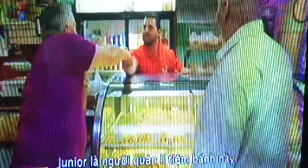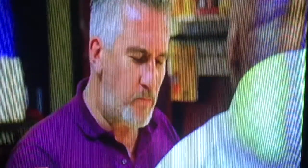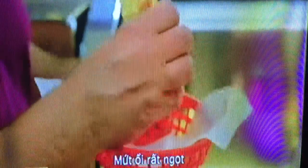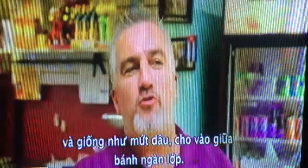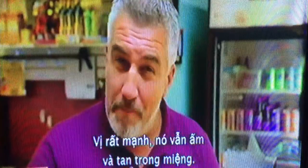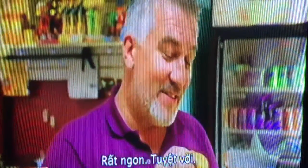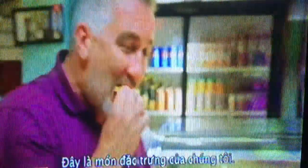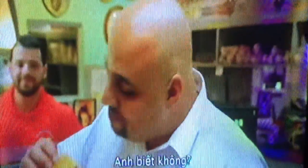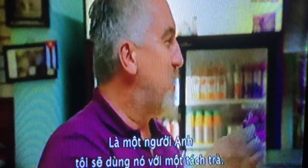Junior is the man in charge of this family bakery. We have a secret family recipe. Oh, wow, yeah. The guava is very sweet. Almost strawberry. Sandwiched in between puff pastry. The flavour is intense. It's still warm. It melts in the mouth. It's delicious. That's spot on there. This is our stuff, man. Do you know what? As an Englishman, I'd have that with a cup of tea.